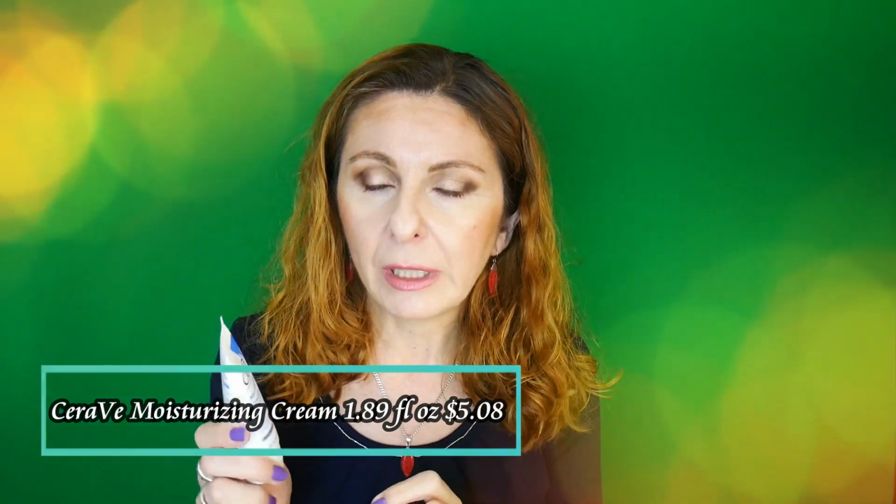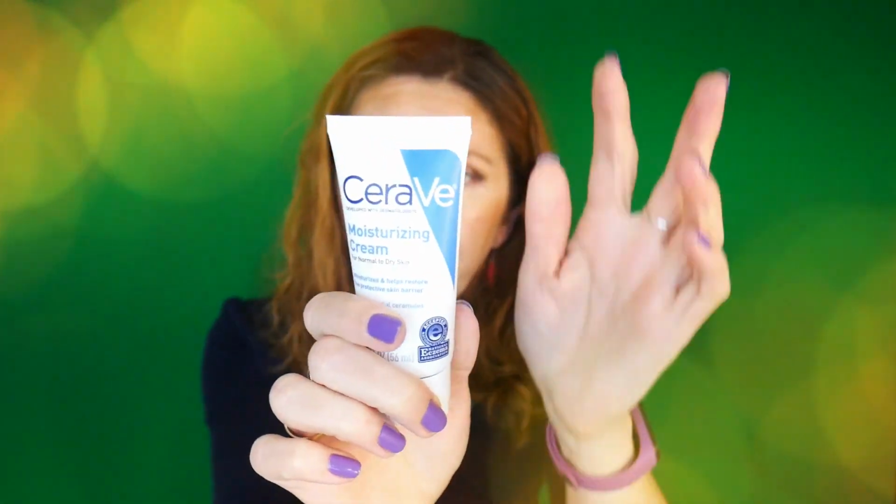So I've purchased a CeraVe moisturizing cream for normal to dry skin, even though my skin is oily combination, because I have heard that this brand is really nice, and I think they were not having too many options available on their website. I was checking the ingredients, and this doesn't contain parabens, so that was the reason I grabbed it. I'm really excited to try this. I haven't opened it yet. It moisturizes and helps restore the protective skin barrier with 3 essential ceramides and hyaluronic acid.